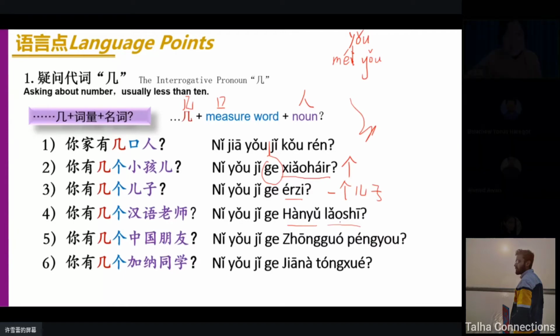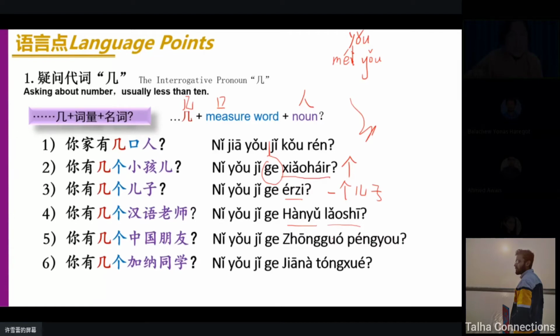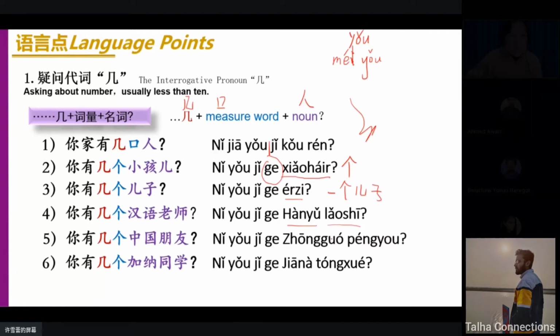How many Chinese teachers do you have? I mean, Chinese teachers teaching Chinese. Not the nationality, but the subject. Sure, he teaches the Chinese language. How many do you have?